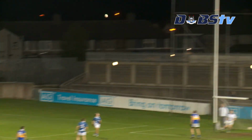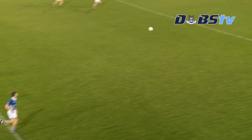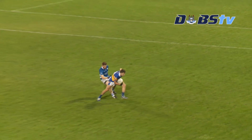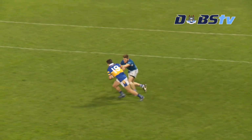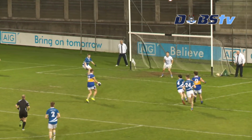Nice turn inside by Carlos. Up to the 13, left-hand side. Carlos, good effort. Low ball in towards the kind of wing forward position. Running out to get it there was John Kinlan. He turns, gives it inside. It's Shane Boland again. Boland inside.